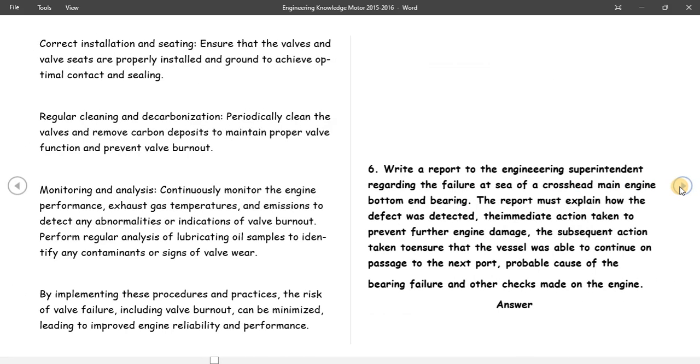So now, correct installation and seating. So ensure that the valves and the valve seat are properly installed and ground to achieve optimal contact and sealing. Regular cleaning and decarbonization. Periodic cleaning of the valves and the removal of carbon deposits will help to prevent valve burnout. Next is monitoring and analysis. So continuous monitoring of the engine performance, the exhaust gas temperatures and emissions, and detecting any abnormality at the moment will help to prevent valve burnout. So by implementing these procedures and practices, the risk of valve failure, including valve burnout, can be minimized, leading to improved engine reliability and performance.